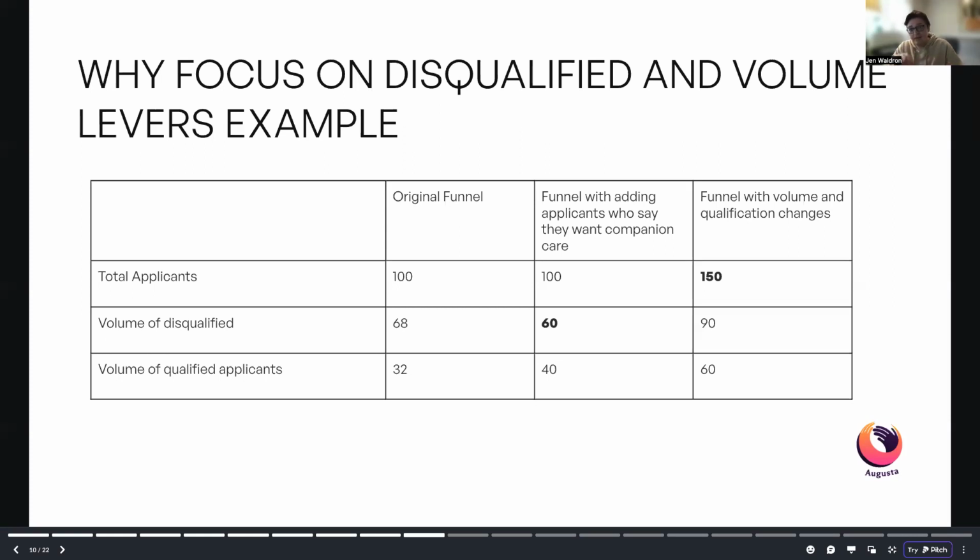And then the third lever I was talking about is your volume, right? So let's say you made that change, you're capturing more companion caregivers who you're going to train up. And then you add gas to the fire, you put 50 more applicants into your pipeline through ad spend, other job boards, job fairs, training programs for the public, whatever those sources are of increasing your applicants. Then it's going to increase your disqualified and qualified, right? Hopefully that's a very simple way to put it.